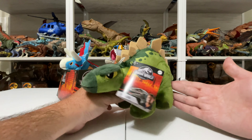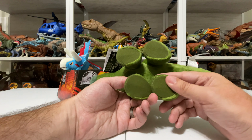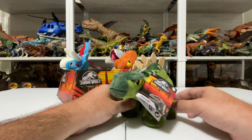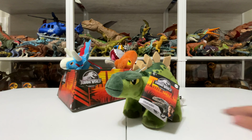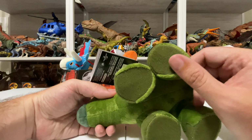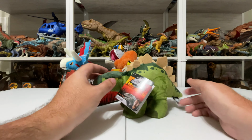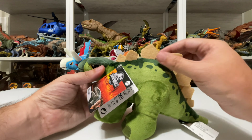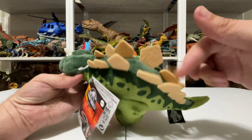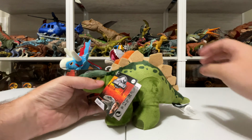But let's talk about the plush itself. Here's Stegosaurus. One thing I noticed right away is the feet have this flat, hard felt pad that really gives him some really nice base standing. He's not just kind of flopping around. It's literally like hard felt. Got the little tag on here that says Stegosaurus, full of legal. The fins are made of a harder, really sturdy felt. I mean, it doesn't bend at all, which is good because they're sort of rigid.